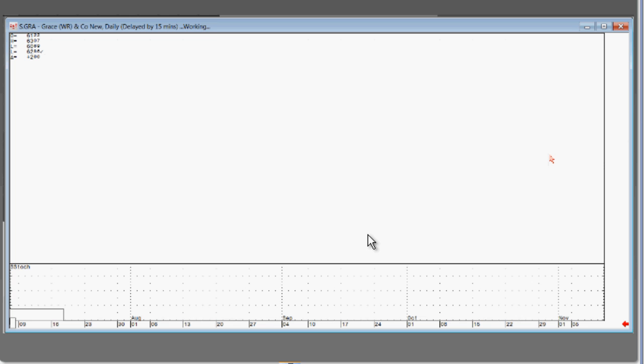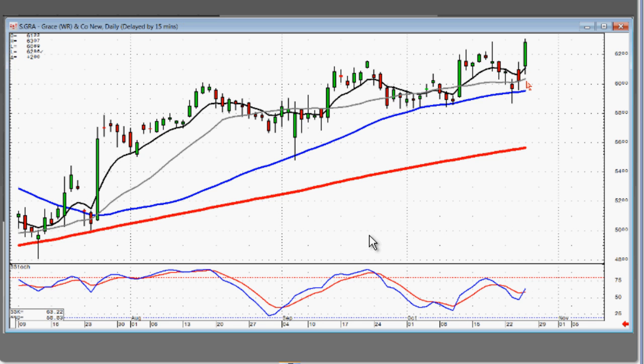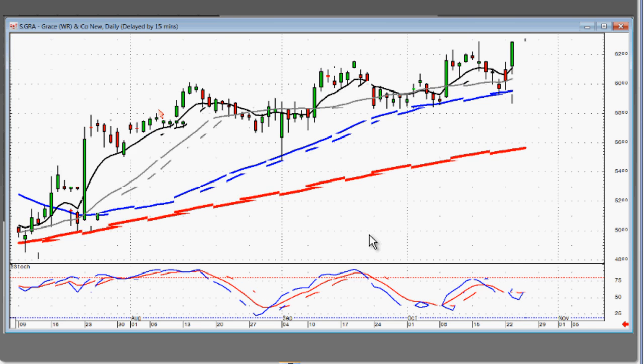WR Grace, kicker type signal, breaking out into new territory. Now, this is at the top of the trend channel. What's the difference? We've got a lot of juice left in the stochastics, and we just did a kicker signal. That should take us much higher.